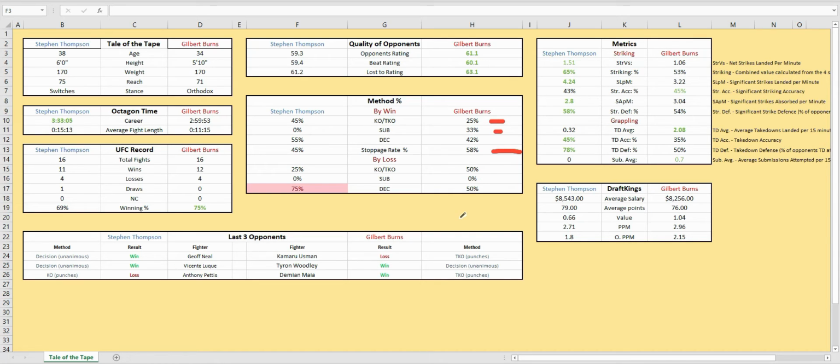Looking at Stephen Thompson here, what jumps out again is his decision rate. 55% of his wins come via decision. Then when you also look at the by loss rate for him, and again, as we can see, the red cell, 75% of his losses are decisions. That tells me that Stephen Thompson is a decision fighter. And just taking a look, his last knockout was in 2016, and that was against Johnny Hendricks. So it has been a while since he's had a stoppage.